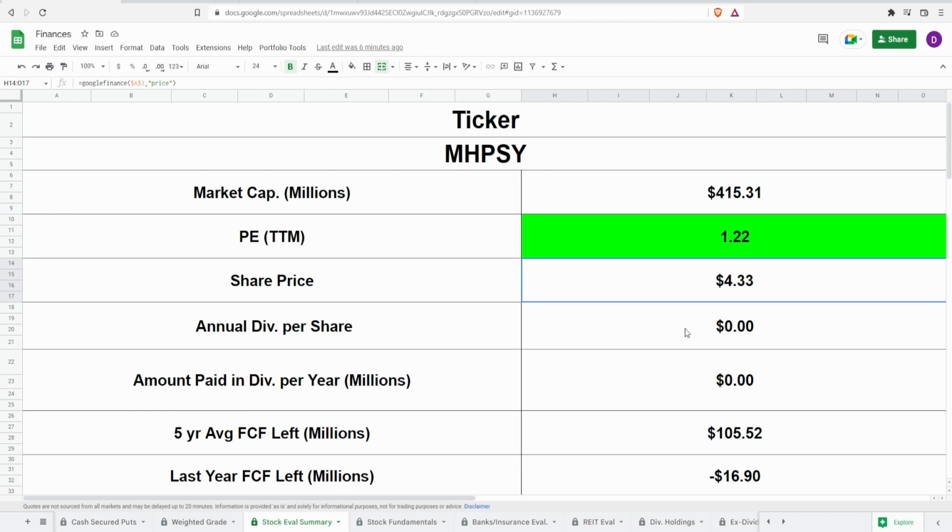Now, they do not pay out a dividend, which means that all of their cash flow is going into themselves. However, if we just take a look at these free cash flows, we can see that as of last year, guys, they were at negative $17 million, which is not good. Let's analyze this further in just one second when we take a look into their fundamentals.